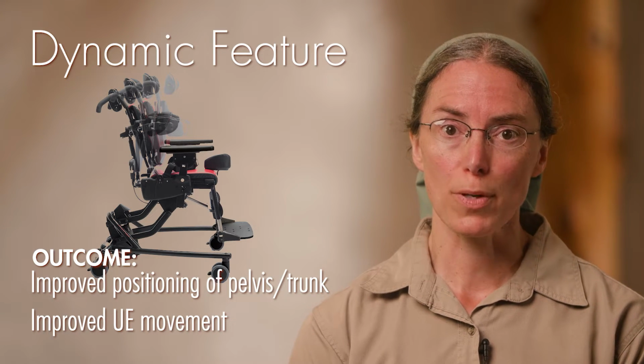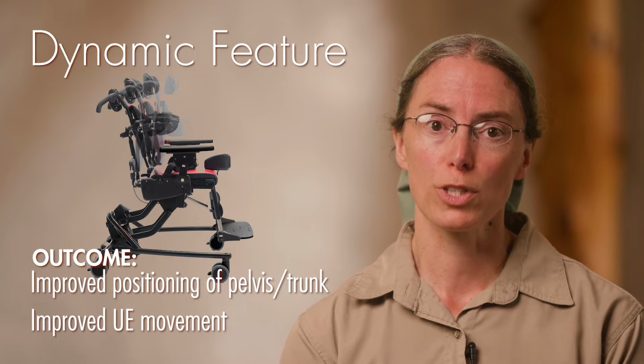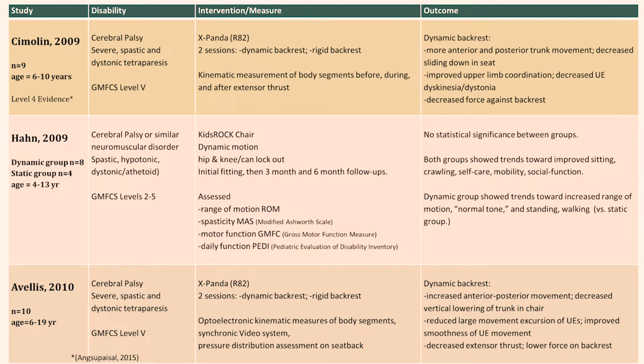This study by Simolin in a 2015 review showed that the dynamic backrest enabled better positioning of the pelvis. So the children did not slide down in the seat, but also their upper limb coordination improved, which is remarkable. Those same findings were borne out with the 2010 study with the same seating device. The trends with the hand study are also interesting, though not statistically significant.